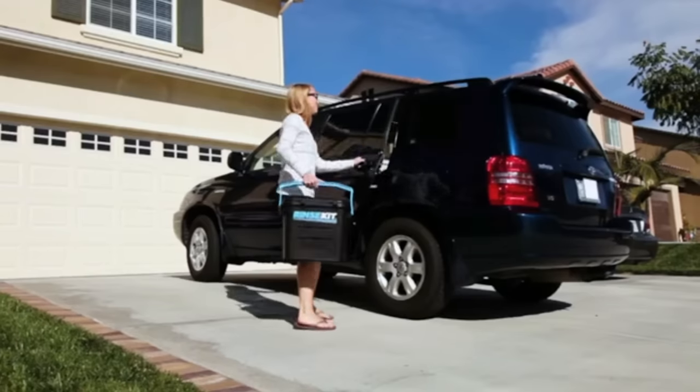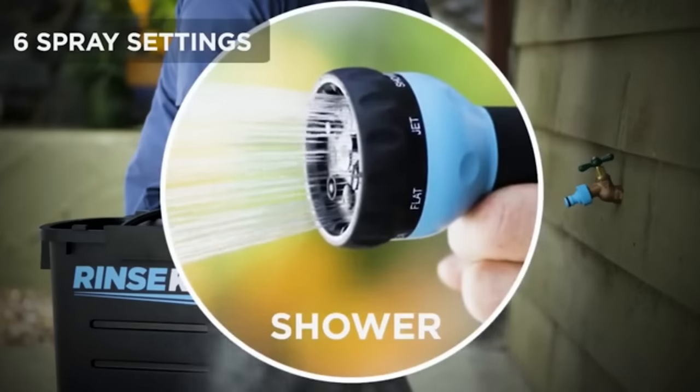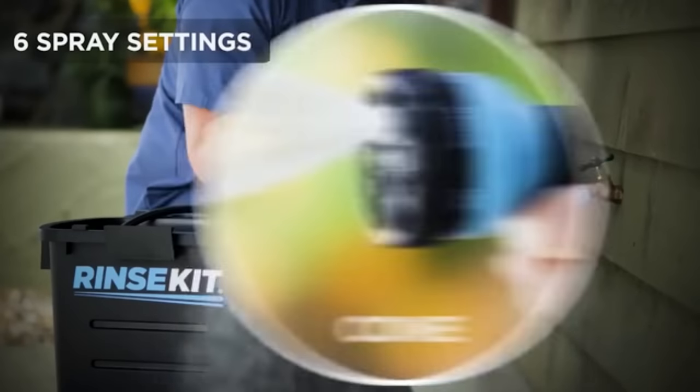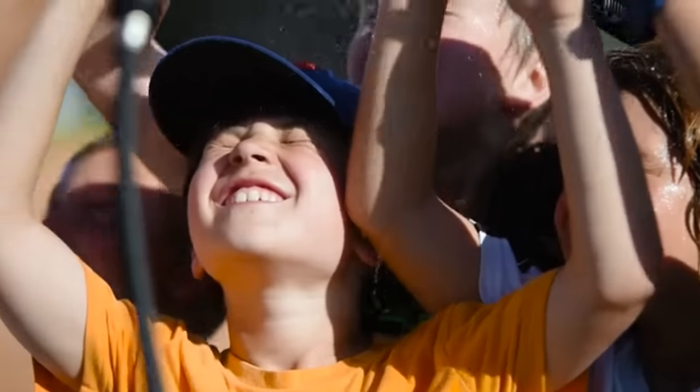We specifically designed the rinse kit to be easy to carry and travel with. It holds 2 gallons of water, which will spray for over 5 minutes on the center setting and for over 30 minutes on the mist setting.